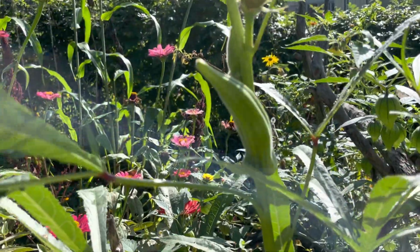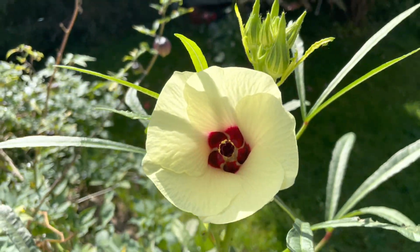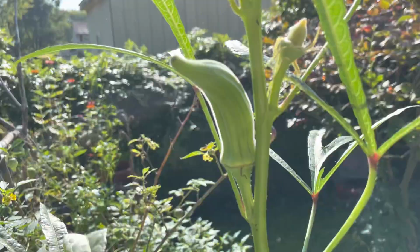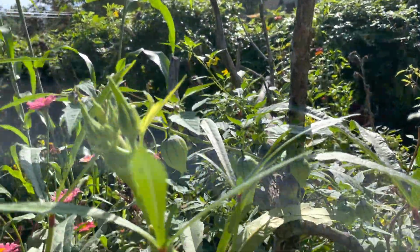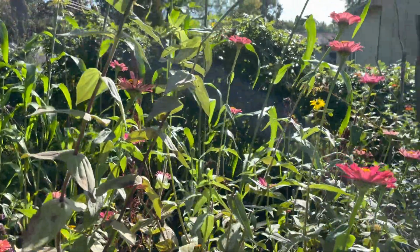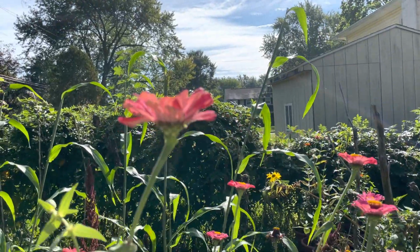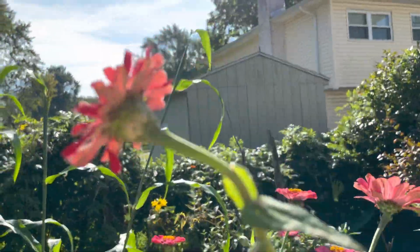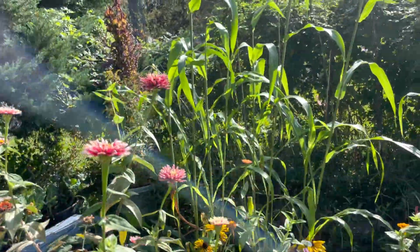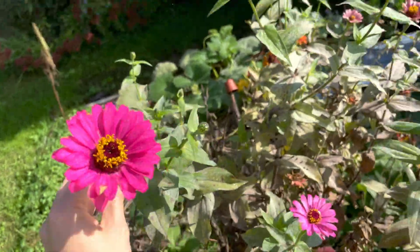Okra. Still doing it. Oh, look how beautiful. What a gorgeous, gorgeous flower. More okra. Zinnias are like my height now. I lost a few, a couple came down, but this one's actually taller than me. I have to step on these little bricks here to see the flowers, which is pretty exciting.